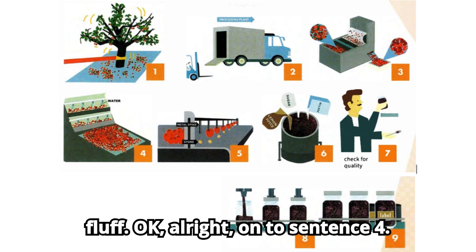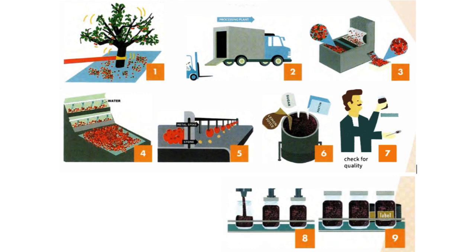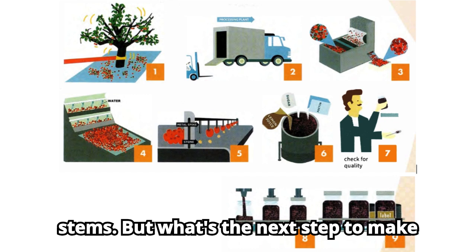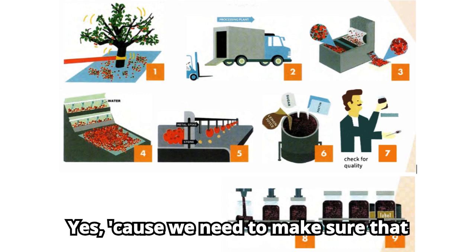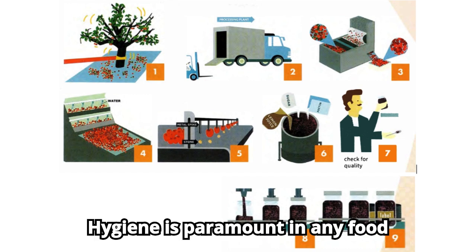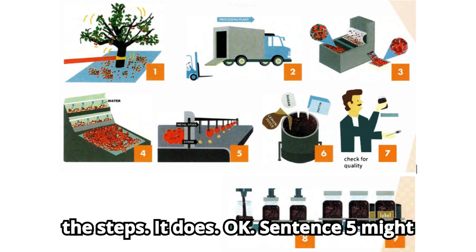On to sentence 4. The cherries are blank. Now they're free of those leaves and stems, but what's the next step to make them jam ready? I think I know this one. Go for it. The cherries are washed. Yes, because we need to make sure that everything's nice and clean. Absolutely. Hygiene is paramount in any food production process. And it shows the examiner that I'm thinking about all the steps. It does. Sentence 5 might trip you up a little.